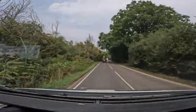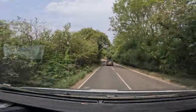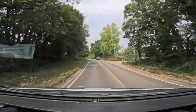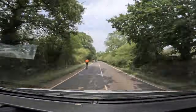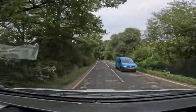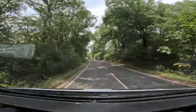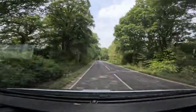Our first issue is going to be trying to overtake the cyclist. I think this car's going to try and do it, but it looks very windy. So let's see. Should be clear. Perfect. So then where that white van has gone down, that's where we're going as well.